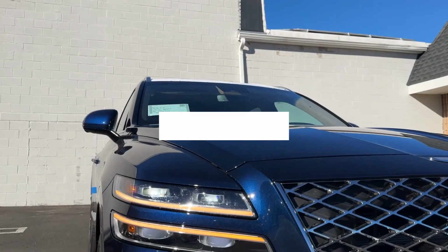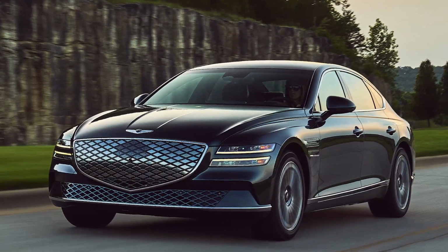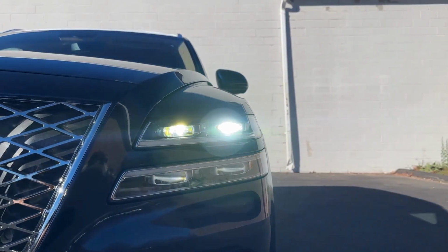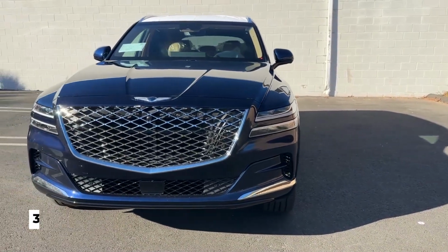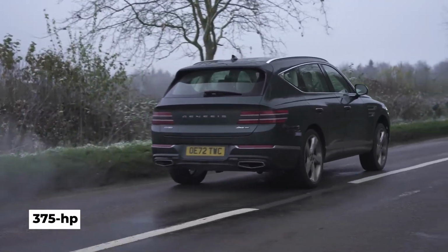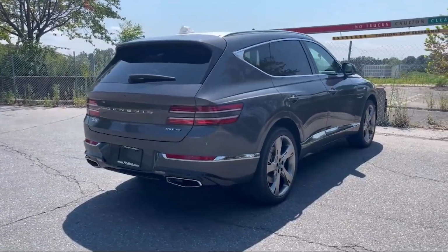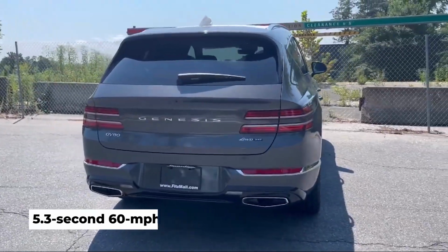Performance. This midsize luxury crossover has the same underpinnings as the G80 sedan and comes standard with all-wheel drive. The engine choices start with a 300 horsepower turbocharged 2.5-liter four-cylinder and escalate to a 375 horsepower twin-turbo 3.5-liter V6, the latter of which delivers a brisk 5.3 second 60 miles per hour time.